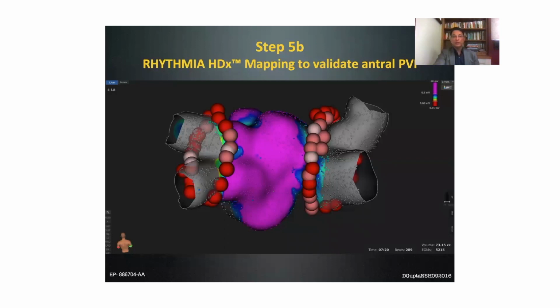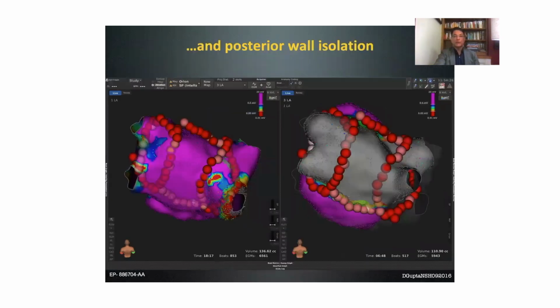And then finally, you want to create a voltage map to validate pulmonary vein isolation, which is what we did here. You can see that all the veins are well and truly isolated. And you can create the voltage map to validate posterior wall isolation as well, which is what we did. So you can see there's a roof line here, floor line here, and this is all single pass. So just one pass across the roof and the floor, we had complete silence on the posterior wall, as confirmed with the Orion arrhythmia mapping.